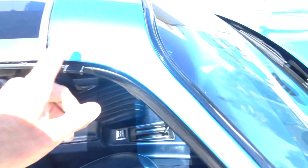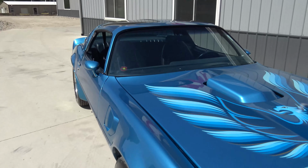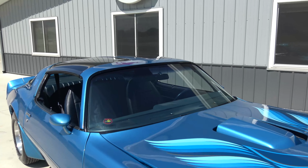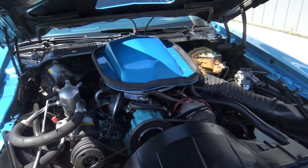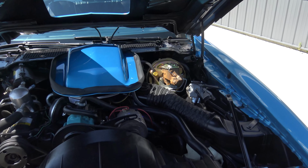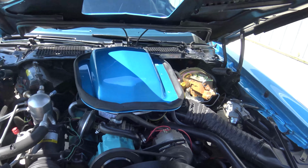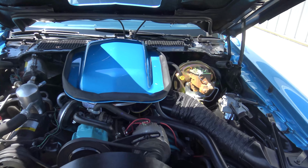It's a really cool color combination too. It's got the light blue metallic with the darker blue interior, T-tops, power windows, power locks, power steering, power disc brakes. You see a lot of Trans Ams online and stuff, but you don't see them as clean as this one inside and out. And the restorer did a beautiful job just keeping the engine all original. You know, everything's just bone stock under here, but all detailed very nicely.